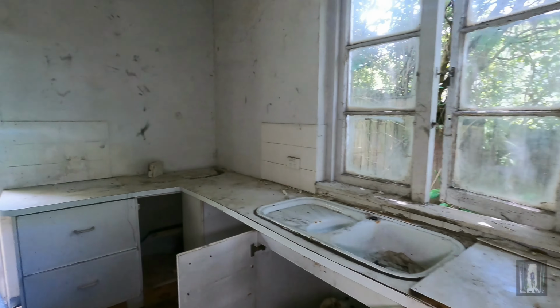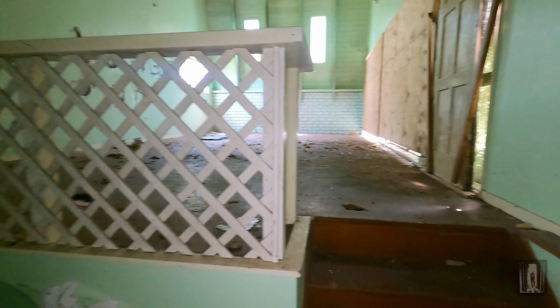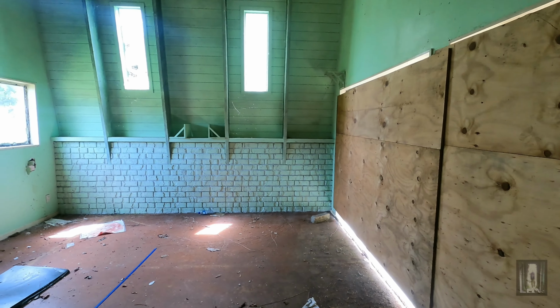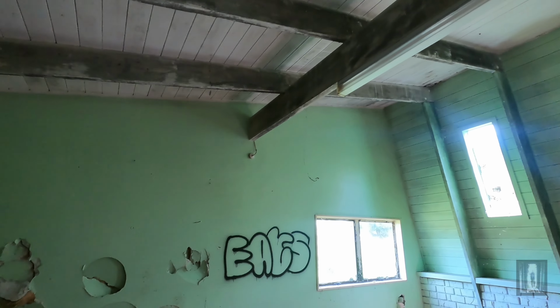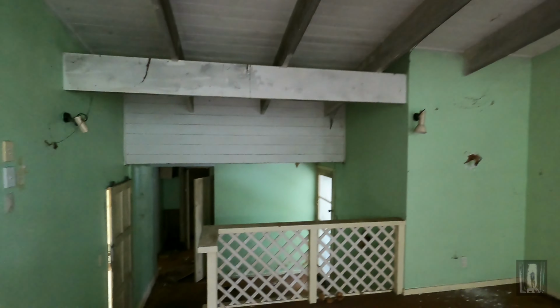The kitchen. We have an upper level room in here, which is an add-on, which doesn't look too flash. Funny looking add-on room with very, very soft floors. I am literally sinking right down. You probably heard me say that a lot. A hole in the walls, trellising, nice beamwork and stuff for this add-on. There is holes in the floor. Right, down.